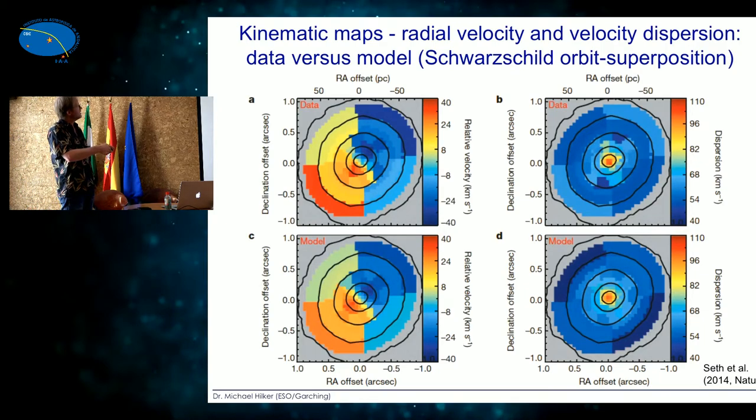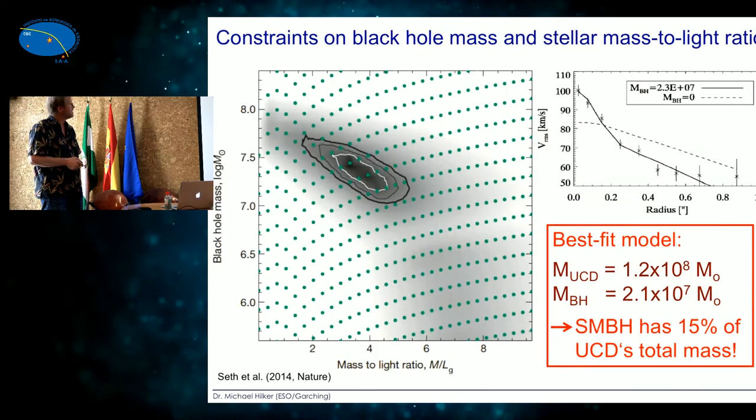So you see here a velocity map where you see some rotation in this UCD and a very clear detection of a high velocity dispersion peak. And this is actually the model. This is a Schwarzschild orbit superposition model, and this looks very amazing. We see this signal, so this would be the best fit without a black hole, and this is the best fit with a black hole.